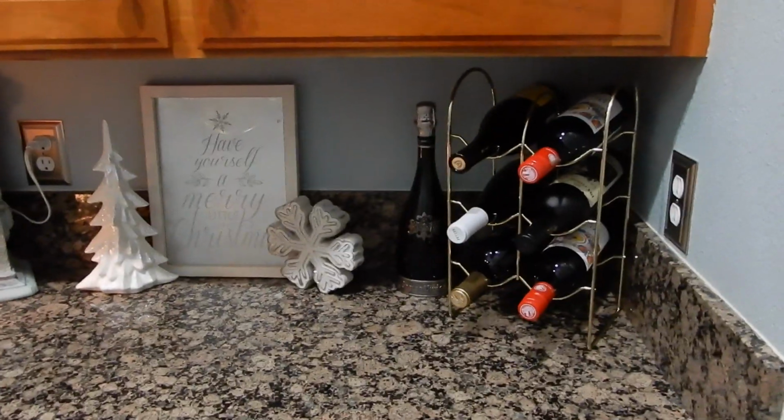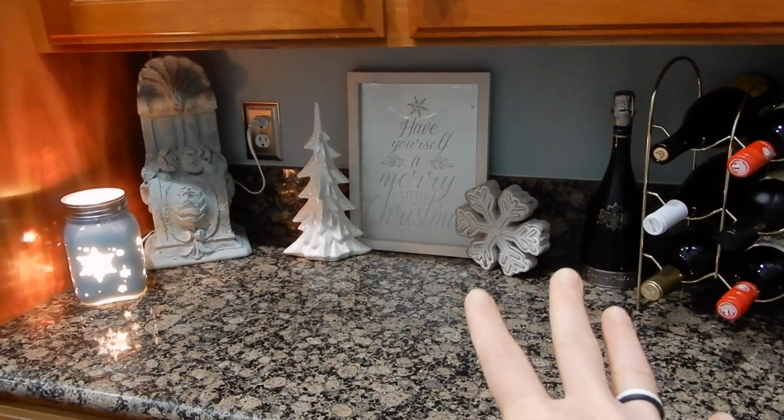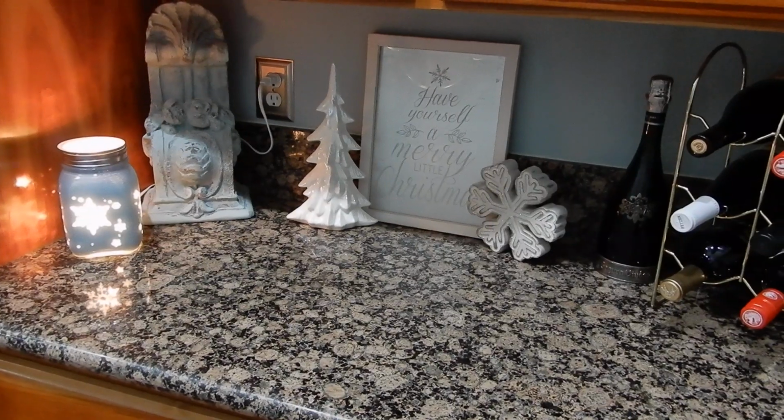In the butler's pantry over here, I didn't really do much. This is where I keep my wine. So we usually around the holidays set this up like a bar so that people can come and make their own drinks. So I wanted to leave it pretty open. We have all of the glassware up here and all of the liquor is over here. So it's super handy to just set this up for guests to come and serve themselves.